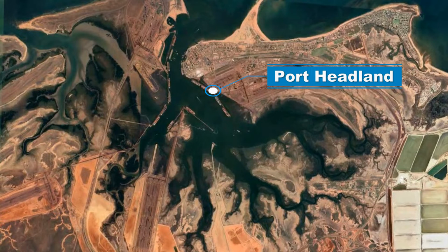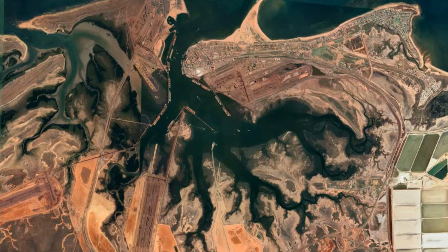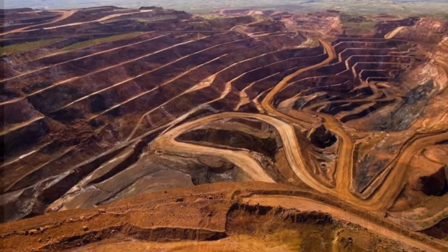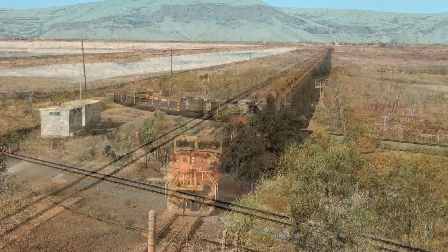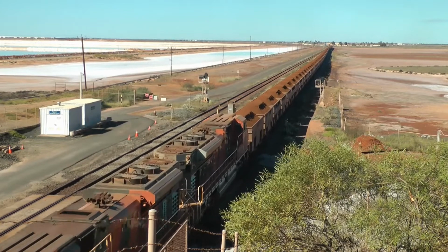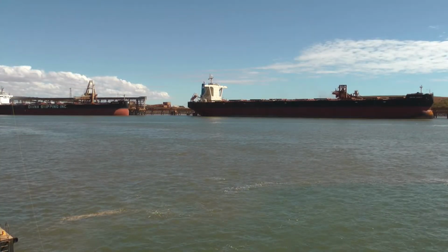Port Hedland, just a small town on the coast in the Pilbara of Western Australia. From the mines, hundreds of kilometres to the east, trains, some up to 2 kilometres long, rumble through the Pilbara, delivering over 600 million tonnes a year of iron ore to the world's biggest port by tonnage.